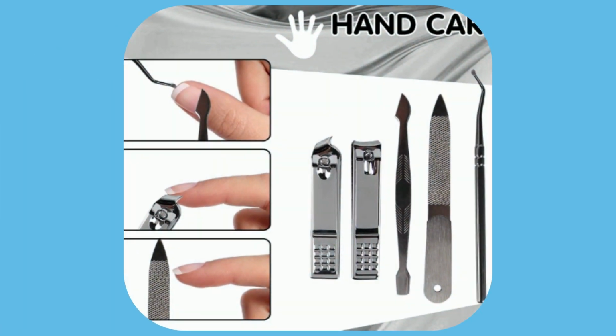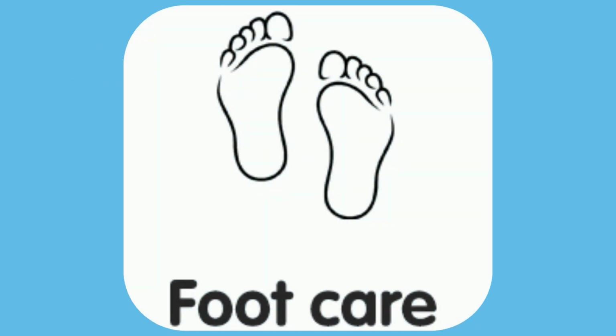Second, it's important to keep your nails moisturized. Dry nails can become brittle and prone to breakage. To keep your nails moisturized, apply a moisturizing lotion to your hands and nails regularly.